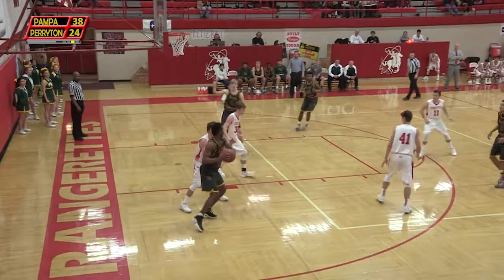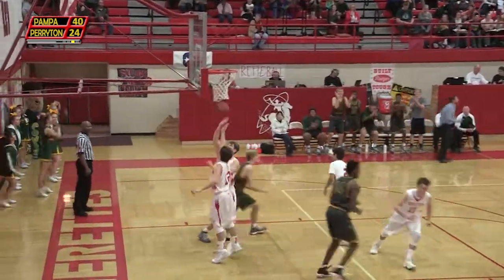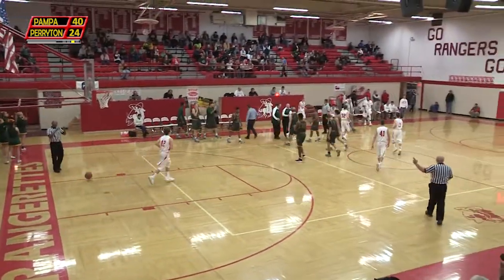Here's Stewart. Jumper at the free throw line is no good. Field chases down the rebound, goes to Williams. Inside the paint, no look pass. Braxton Floyd, good. Floyd, 18 points.